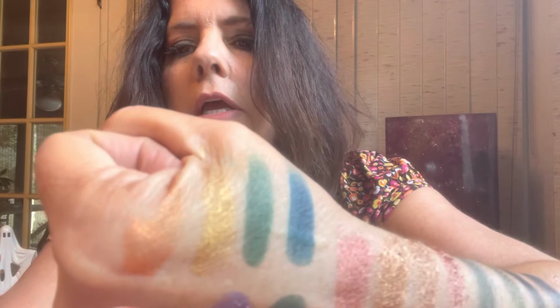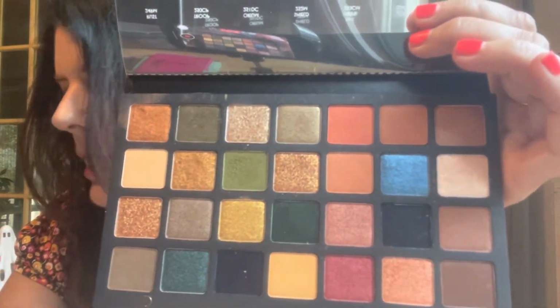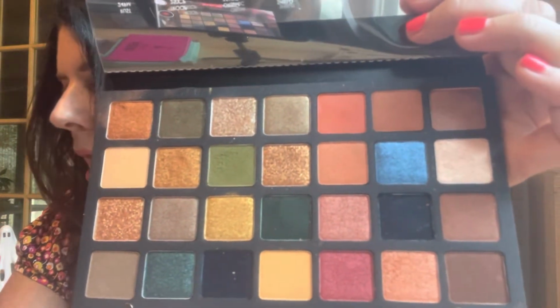look at that. That is all shades from Metropolis. Let me get this copper one a little bit more, but just a beautiful, beautiful fall palette. Excellent pigmentation. And actually, when I was thinking about buying the Tarte Maneater, I thought I don't need to buy that. I already have Metropolis. And once you have Metropolis, you really have it all. Let me hold it up next to the Tarte palette.